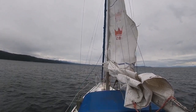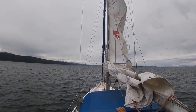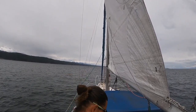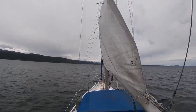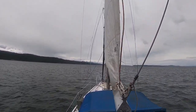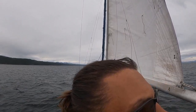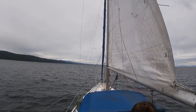So far, not going well. The lazy jacks are nice when I lower the main, but they do become problematic raising. Bear with me. Things are slowly getting into position here.